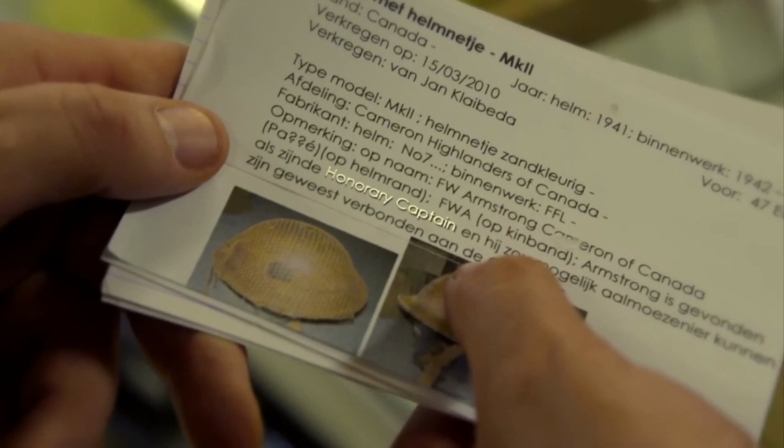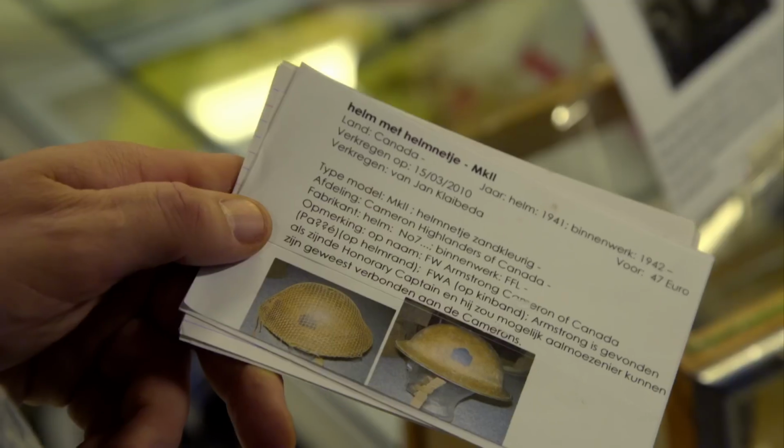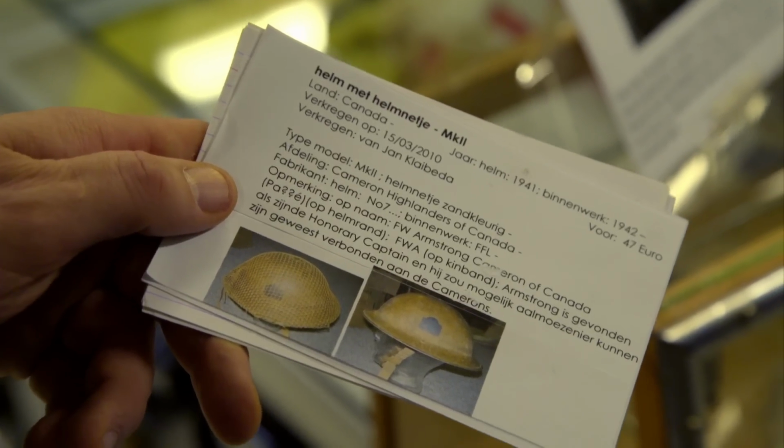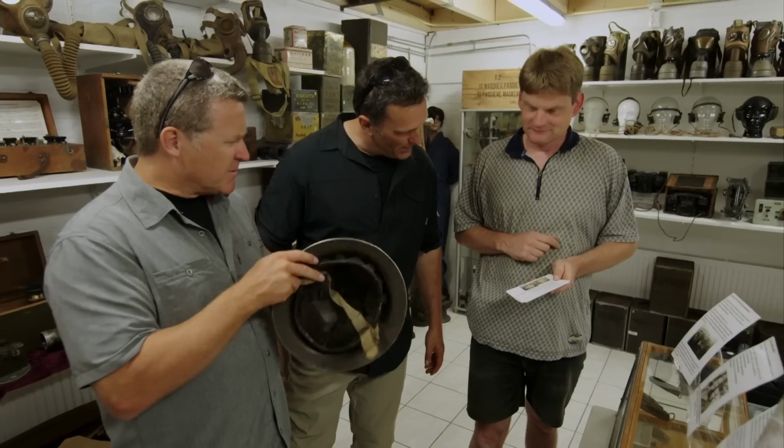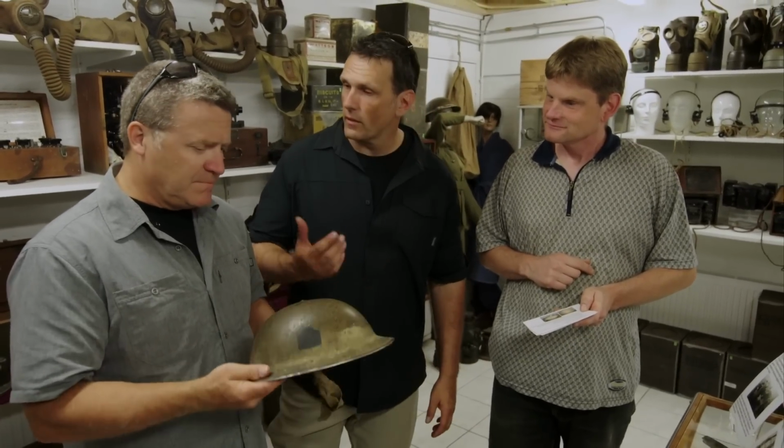It says Armstrong was an honorary captain. Honorary captain, what does that mean? He might have been a doctor. He might have been... Priest? Yeah, he could have been a padre, because they weren't necessarily part of the mainstream military. They were brought in given the honorary ranks of captain so they could perform their duties. Now, that's interesting. So Armstrong might not have been a fighting soldier? No, he could have been a medic, could have been a medical officer.